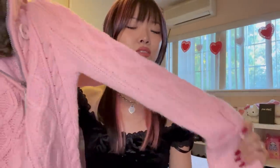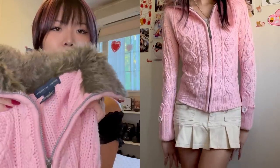But now to the thrift portion of the haul. I'm gonna start off with this pink sweater that I got. It's this pink colored cable knit sweater, and it's just this really thick knit, and then it has this fur at the collar, which is really cute, and it's a zip.